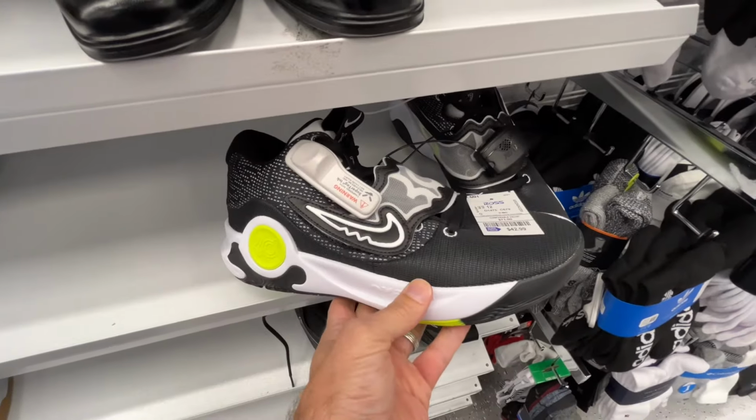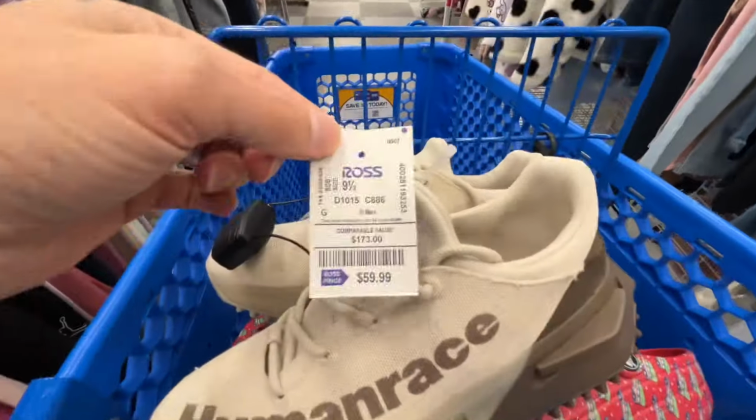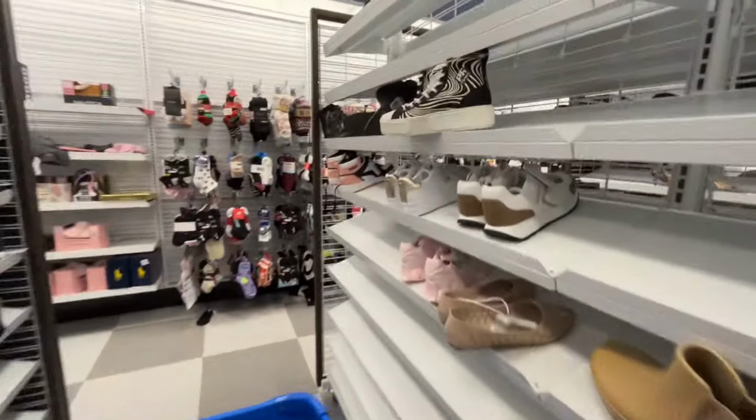We got some KDs right here. I didn't even look them up. I don't know if they're any good or not. I think those are about $45. We got these Adidas NMD Human Race, $60. And I didn't see any in that colorway that sold, so we passed on those.